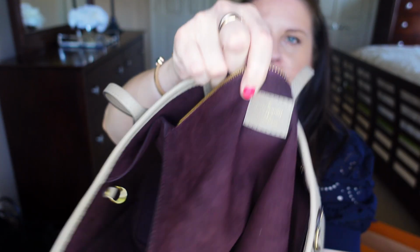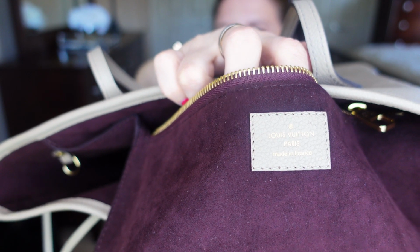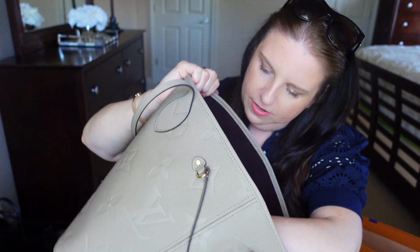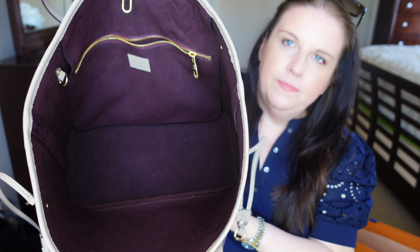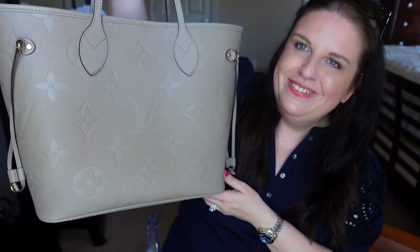It's a very simple handbag, but I love the fact that it's leather. I think it's just more stylish. It says Louis Vuitton Paris, made in France. I hope my camera is picking it up. It has this beautiful microfiber interior, kind of brownish. The black had, I believe, navy microfiber. It was very beautiful too. So yeah, what do you guys think?